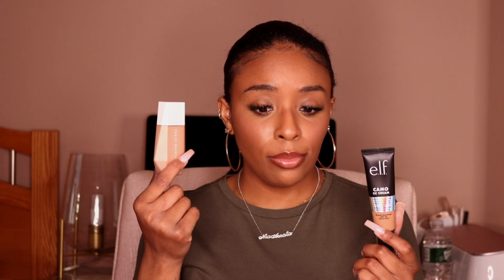And yeah, so that is all that I have to say about the new Fenty Beauty skin tint. I also did pick up the e.l.f. Camo CC cream recently, so I'm wondering if I should do a video comparing the two. I think that would be very interesting, being that it's my first time trying this as well, just to see if they are comparable. This is supposed to be full coverage, but honestly, did we need full coverage? Did we? I don't know.